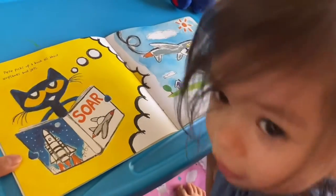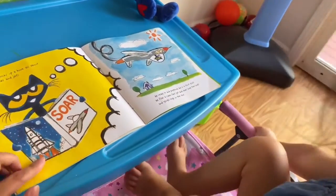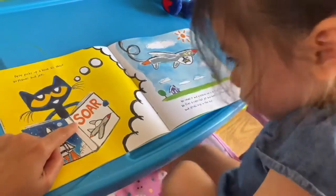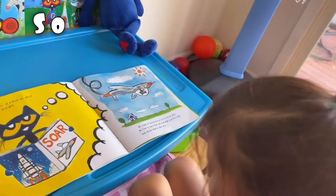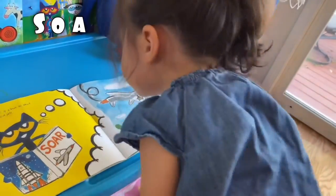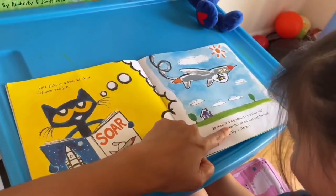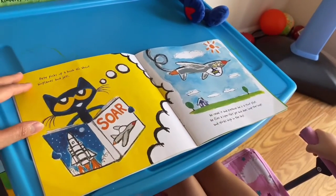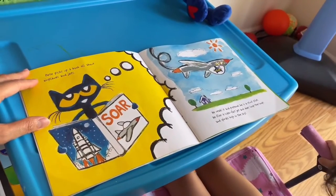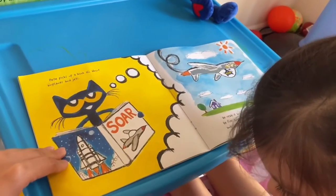Okay, next page. Pete picks up a book all about airplanes and jets. Oh, can you read this? Sure. Oh, and can you spell it? What letters do you see? S, O, A, R, that's right. Sure. He reads it and pretends he is a stunt pilot. He flies a super fast jet and does loop-de-loops and spirals high in the sky. Oh, look at Pete. Pete is upside down. Whee, whoosh.